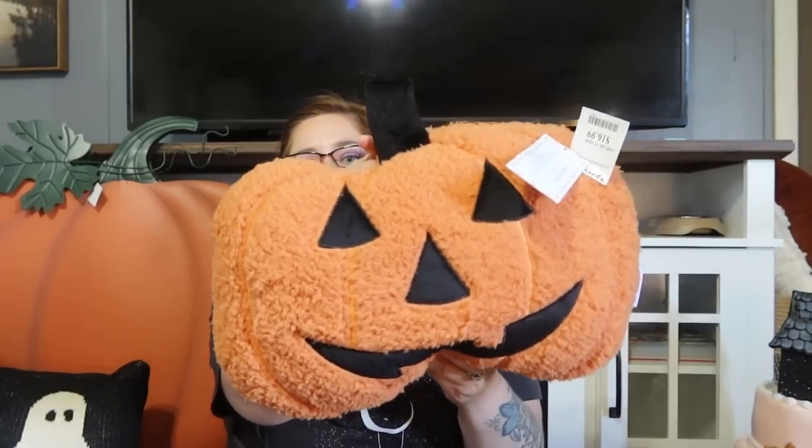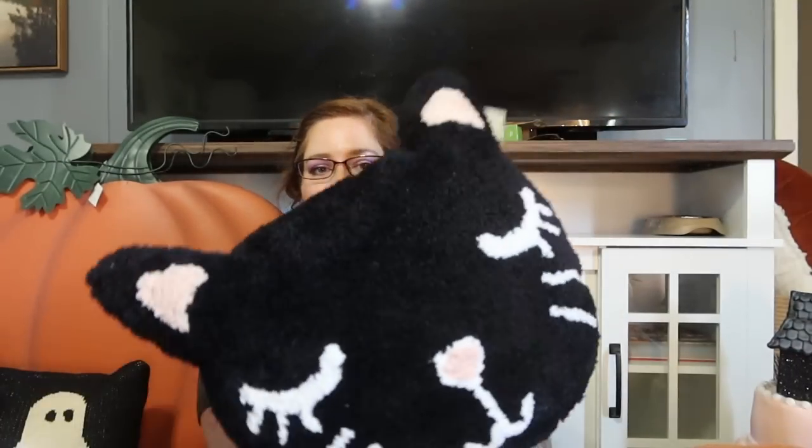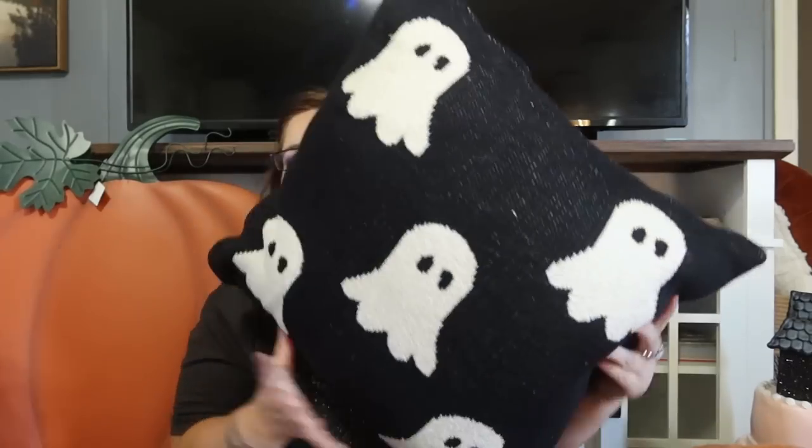We kind of went crazy on the pillows, and Aaron was laughing saying, yeah, we're definitely gonna have to get another building for all this stuff whenever we're done decorating. But we got this cupcakes and cashmere pillow, which is so cute, and we got this cat pillow right here, and this pillow, which Aaron picked out.